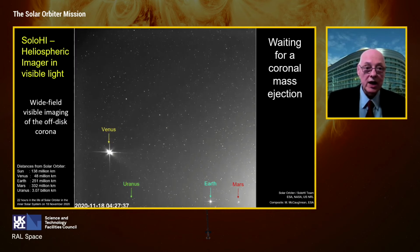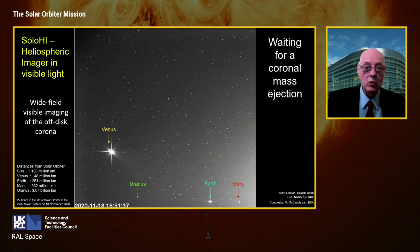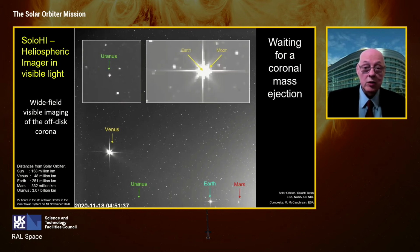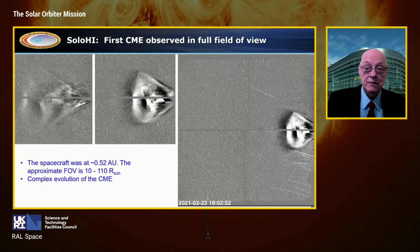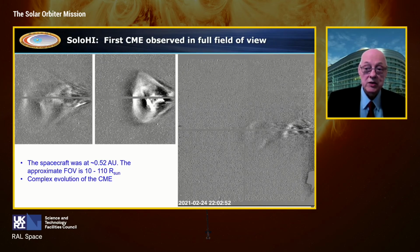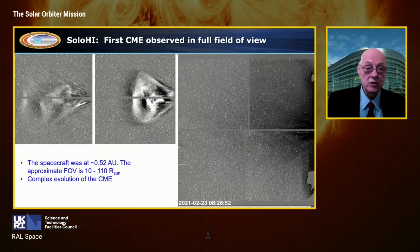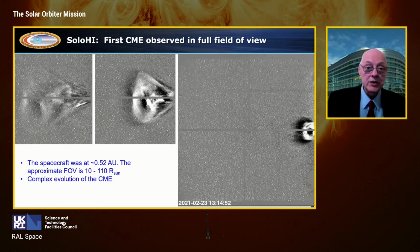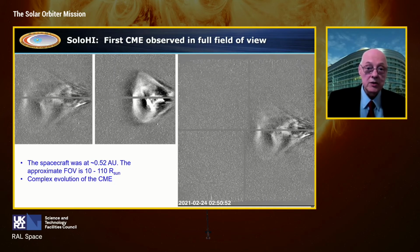The last of the large telescopes is Solo HI. It's a heliospheric imager observing in visible light. It is pointed to one side of the sun to observe the sky. It can see stars, planets, an occasional comet, but all these lovely features have to be removed to reveal nearly empty space, just with the faint solar wind and sometimes a coronal mass ejection traveling from the sun. The snapshots on the left show how the shape of the mass ejection changes, how complex it becomes due to the magnetic fields. And these mass ejections are studied by heliospheric imagers on the STEREO mission, and a large number of scientists is involved in this effort.